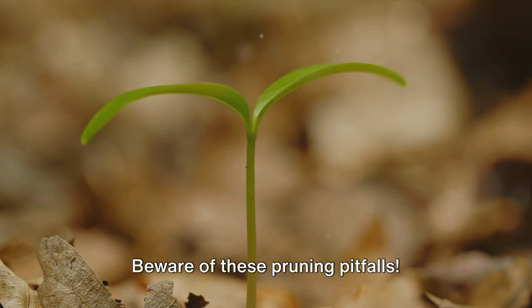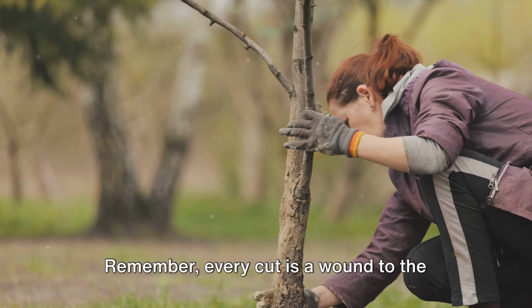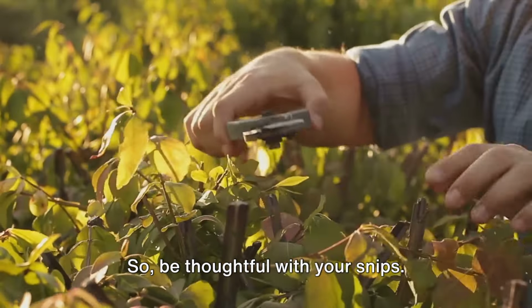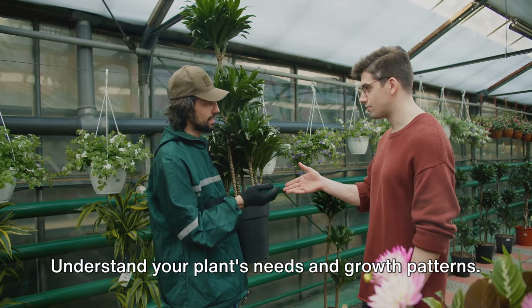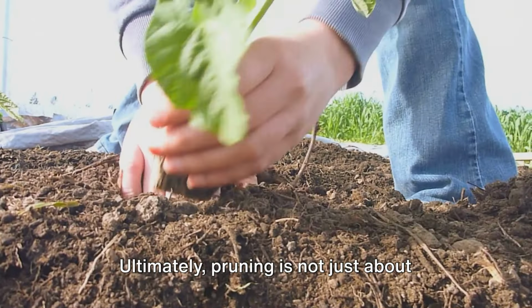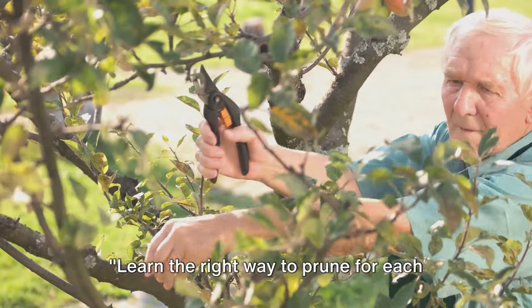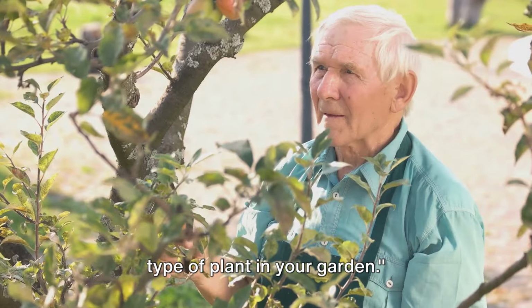Beware of these pruning pitfalls. Remember, every cut is a wound to the plant, and just like any wound, it needs to heal. So, be thoughtful with your snips. Understand your plant's needs and growth patterns. Ultimately, pruning is not just about cutting back, it's about planning for growth. Learn the right way to prune for each type of plant in your garden.